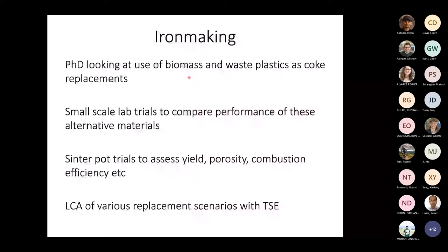So aspects that are really important when you're trying to assess the possibility of different alternative materials to metallurgical coke. And then carrying out some simple LCA with various replacement scenarios with Tata Steel.